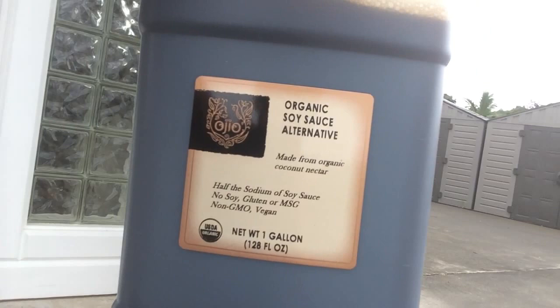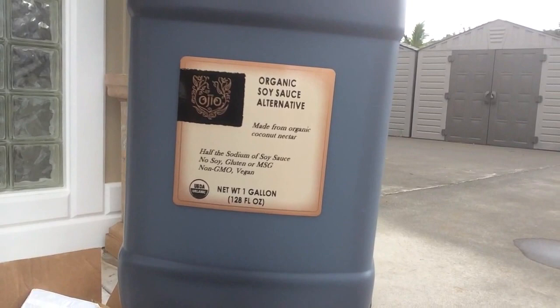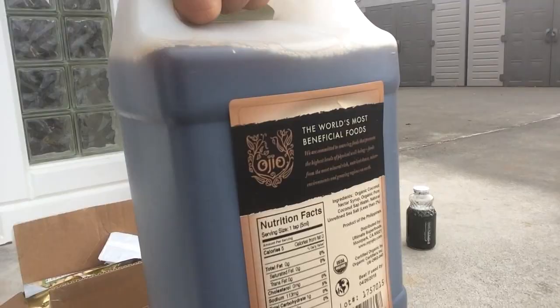Let me show you this. This is our soy sauce alternative. And this is organic soy sauce alternative made from organic coconut nectar. Half the sodium of soy sauce, no soy, gluten, or MSG, non-GMO, and vegan. And I buy this stuff by the gallon. So this soy sauce alternative is so good to be able to put on anything realistically. You want to taste Asian, you just want it to taste better, make it taste more mainstream. I love the flavor of that.